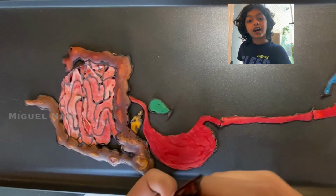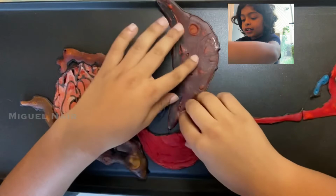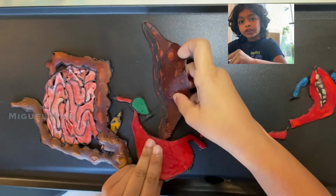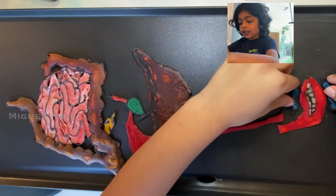Then we have the liver. The liver gives the actual bile to the gallbladder. So it's kind of like you can live without the gallbladder. And there you have it. The digestive system.